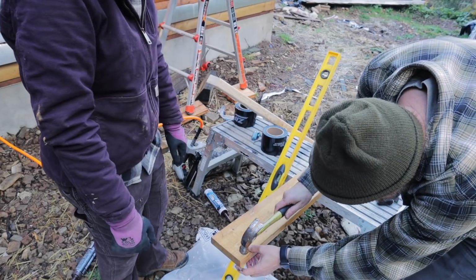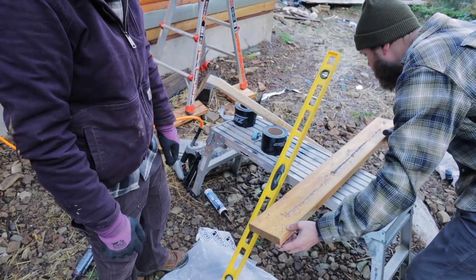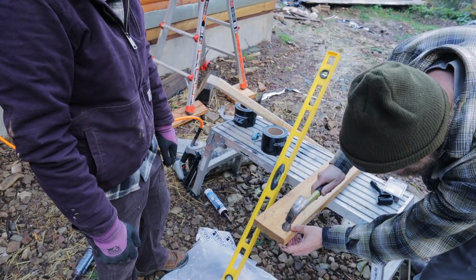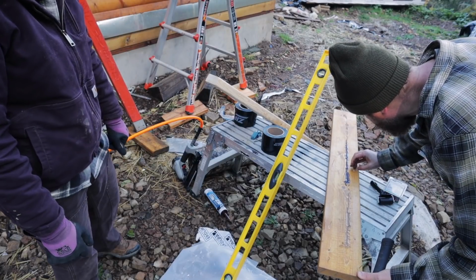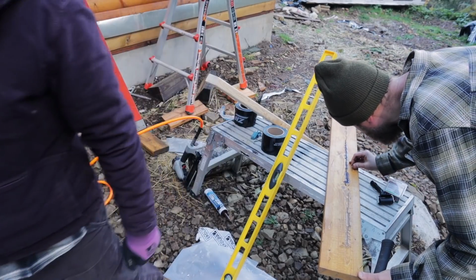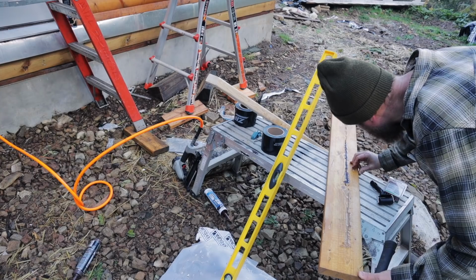Well, I was just thinking, just bend them down. Maybe. I'd prefer to cut them off if they really don't come out. We had to cut them off with the Sawzall.